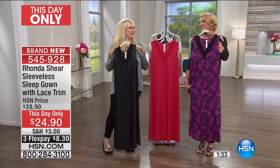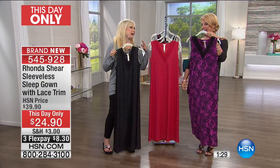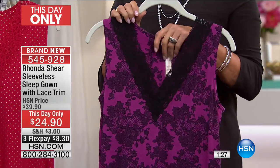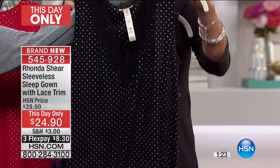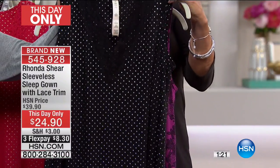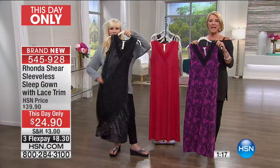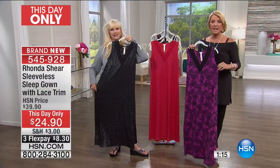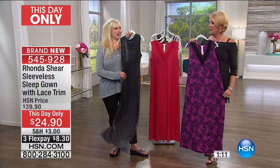I just think this one's real cute. I love the lace. But you know me, I'm a bling kind of girl. So my favorite is the black. Look at that. And those are little silver polka dots. We have 400 total in all the sizing. And again, the price is only good until midnight tonight. I think it's going to sell out. I don't think you've ever done a gown at $24.90.